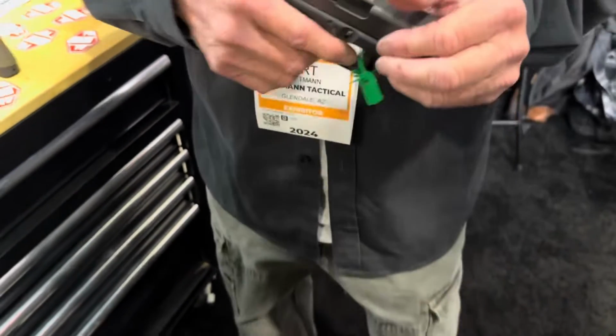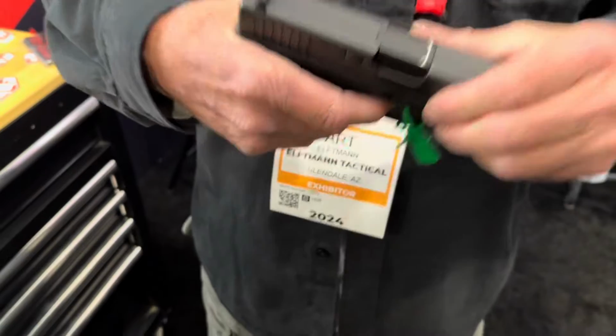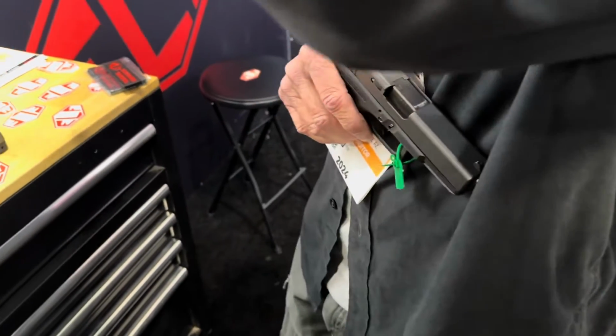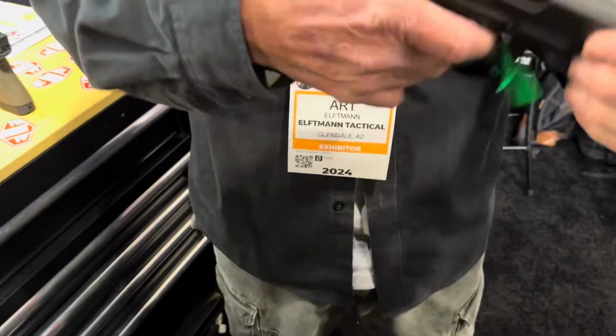So it's a completely original, fresh design. It doesn't work the same way as a Glock trigger. It's not like it at all. It sucks I can't show you because we were doing a graphic that showed you the inside of it. Right. So basically what it's doing though, let me show you.